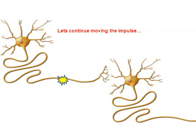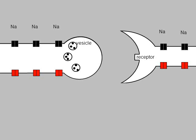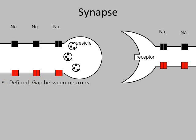And so here we are back at our animation that we saw. Well, let's continue moving the impulse down the length of the axon. Eventually the impulse reaches the end. Well, let's zoom in and take a closer look at this. When we do, here's what we see. We see a little gap in between the neuron on the left and the neuron on the right. That gap is called a synapse. So the definition of a synapse is the gap between 2 neurons. We have a neuron on the left, gap, and then neuron on the right.